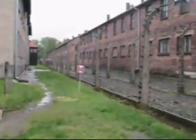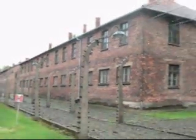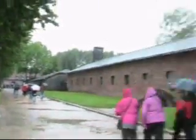They have double layers of electrified wire to keep the prisoners inside. And then the big watchtower. There's the gas chamber.